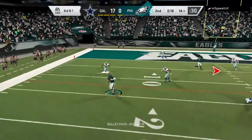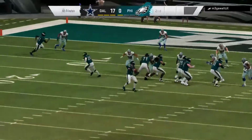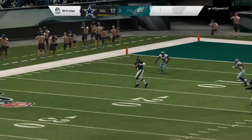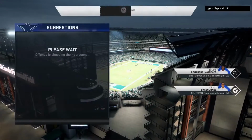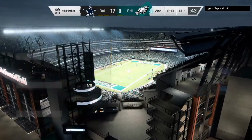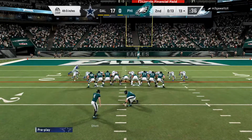Wentz to throw on 3rd and 1. The Sanders has got it complete. And he will be very close to a first down, but I see the closed fist of the referee, and that means 4th down. Now the Cowboys going to burn the first of their timeouts as they'll stop it with 13 seconds to play in half number 1.